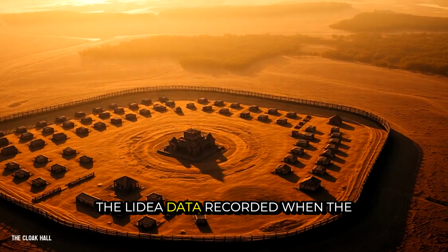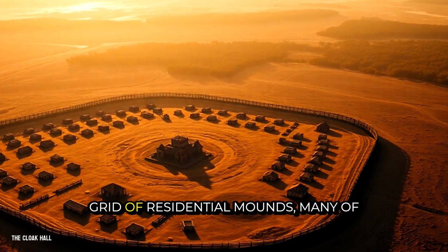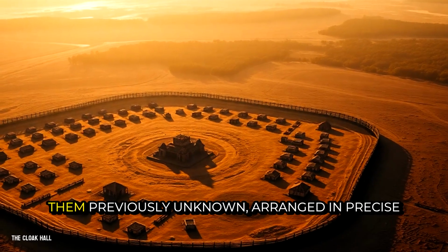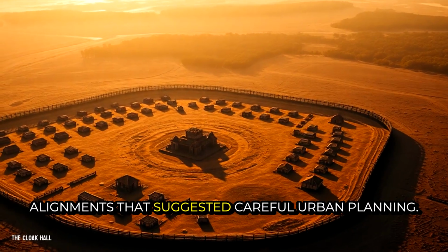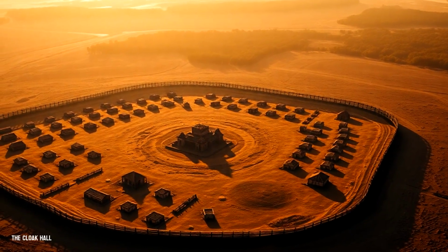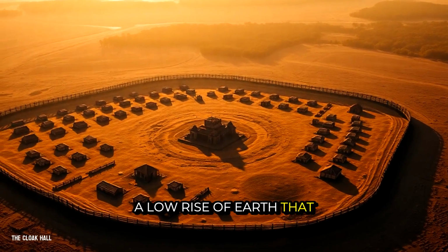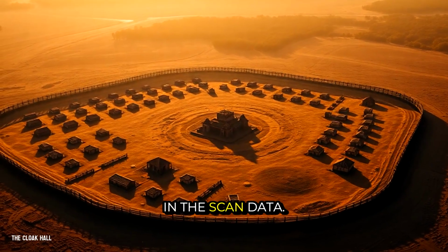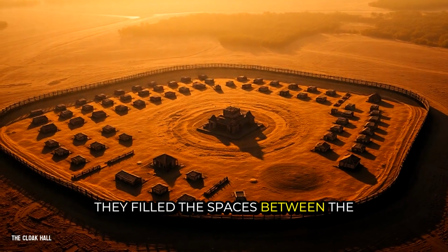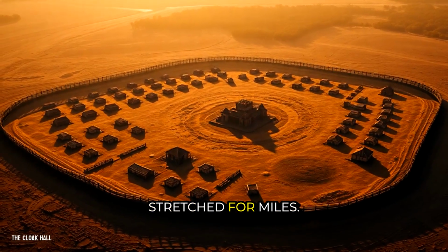The LiDAR data, recorded when the fields were bare, showed a dense grid of residential mounds, many of them previously unknown, arranged in precise alignments that suggested careful urban planning. Thousands of house platforms, each one a low rise of earth that once supported a timber-framed dwelling, appeared in the scan data. They filled the spaces between the larger ceremonial mounds, forming neighborhoods that stretched for miles.